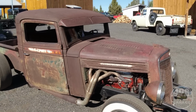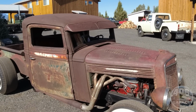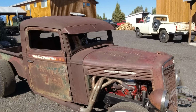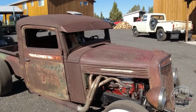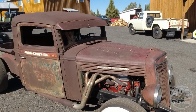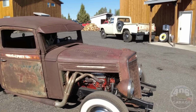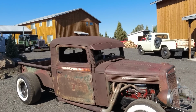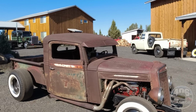Now, I say race car, it's not a hopped up motor. I would say it probably has a mild cam in it. It has the headers, and it has an aluminum intake, and it doesn't even have a 4-barrel. It has a 2-barrel carburetor. So it is not a powerhouse. It does the job just fine. So 283, it's got a 700 R4 automatic with overdrive. So, you know, she cruises down the road at 80, no problem. It's very nice to drive.